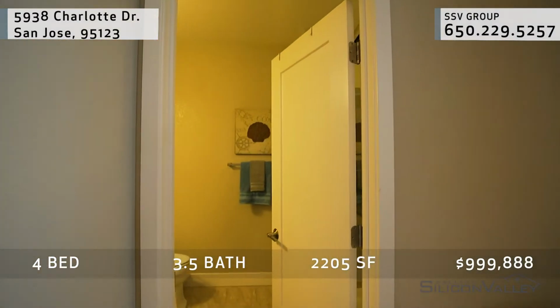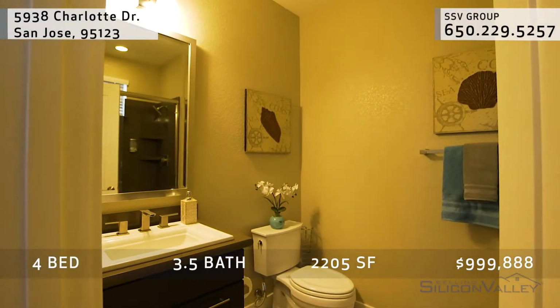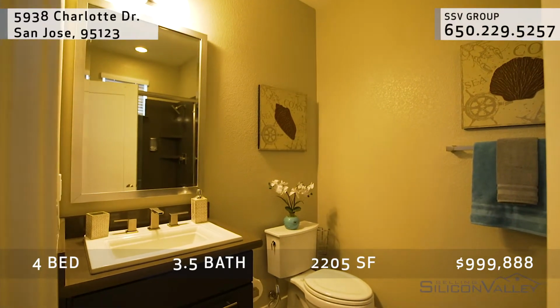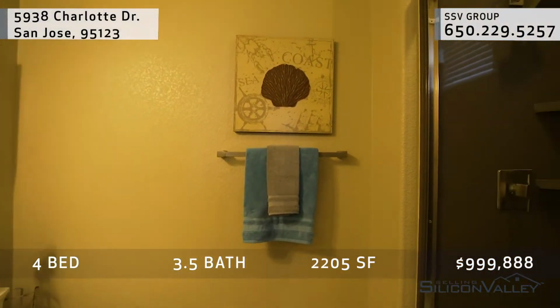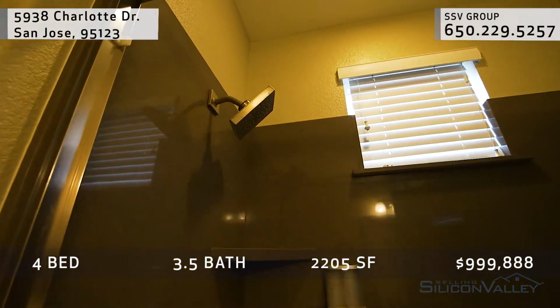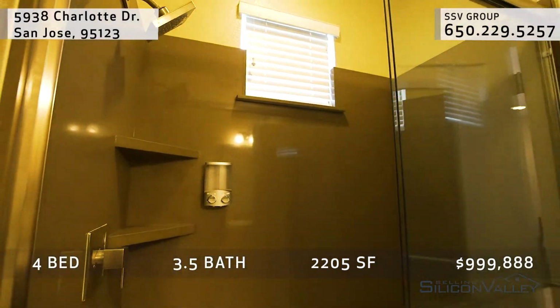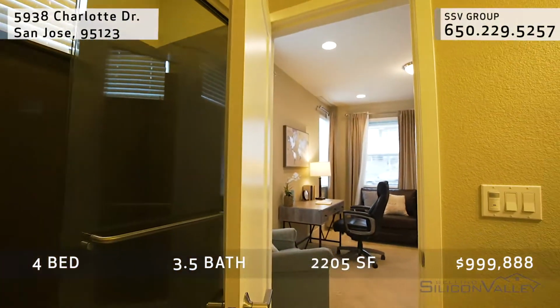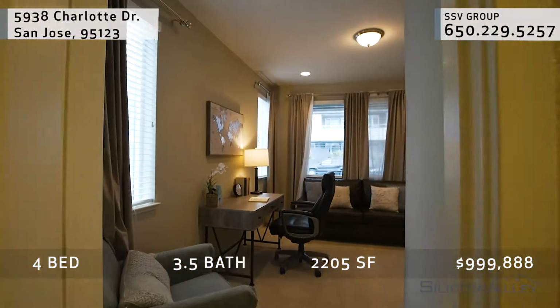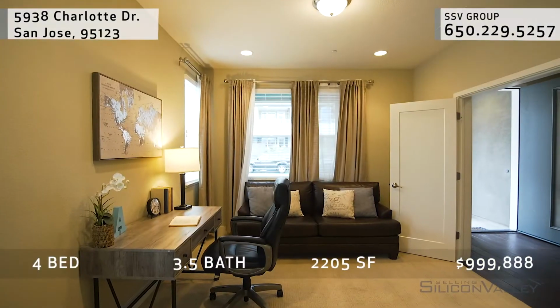This first room here can definitely be used as a rental unit if you'd like, or perhaps an in-law unit. There are a lot of people in the Avenue 1 community that use these spaces to perhaps generate a little bit of income or have a multi-generational situation where the grandparents, the in-laws live down on the first level.